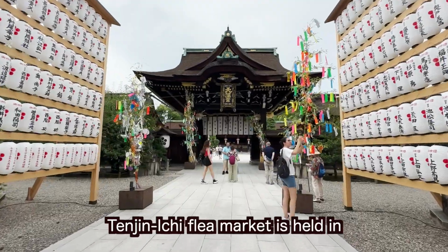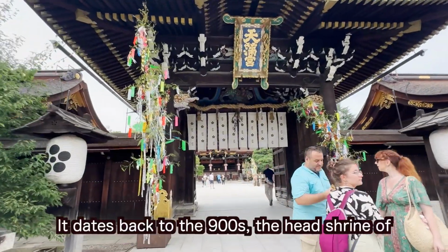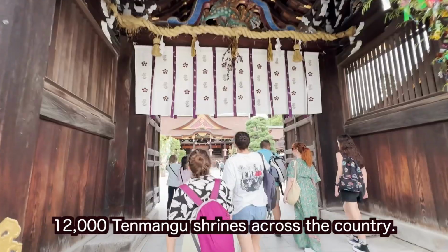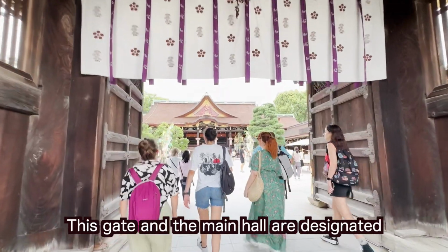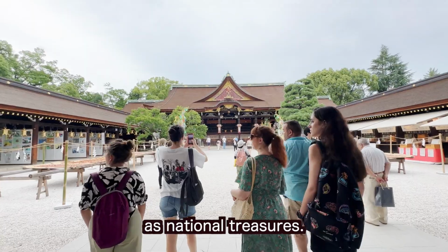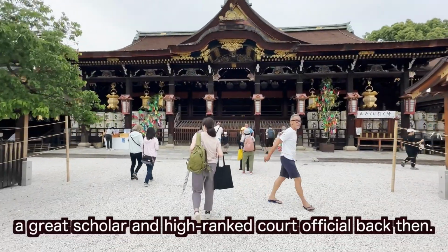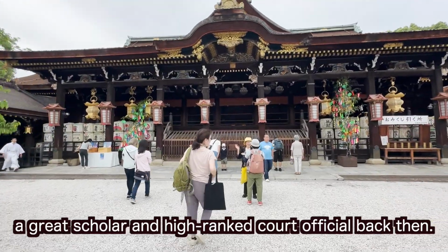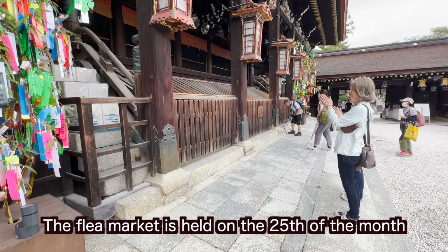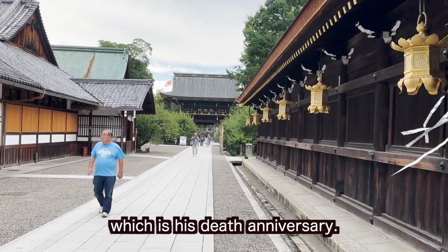Tenjin-Ichi flea market is held in Kitano Tenmangu shrine. It dates back to 900, the head shrine of 12,000 Tenmangu shrines across the country. This gate and the main hall are designated as national treasures. It was built to honor Sugawara no Michizane, a great scholar and high-ranked court officer back then. The flea market is held on the 25th of the month, which is his death anniversary.